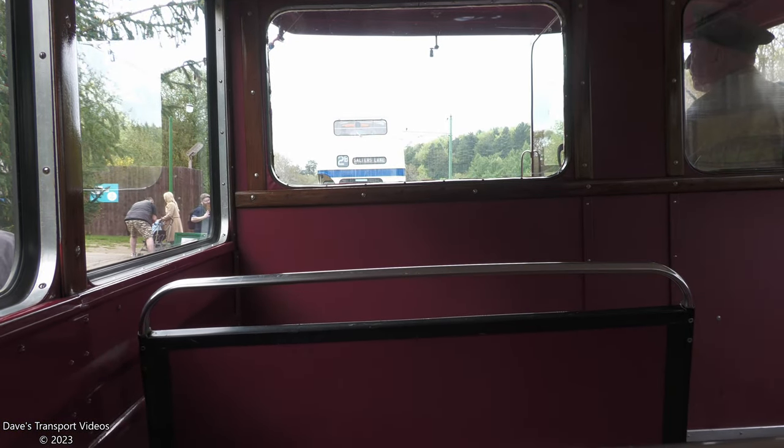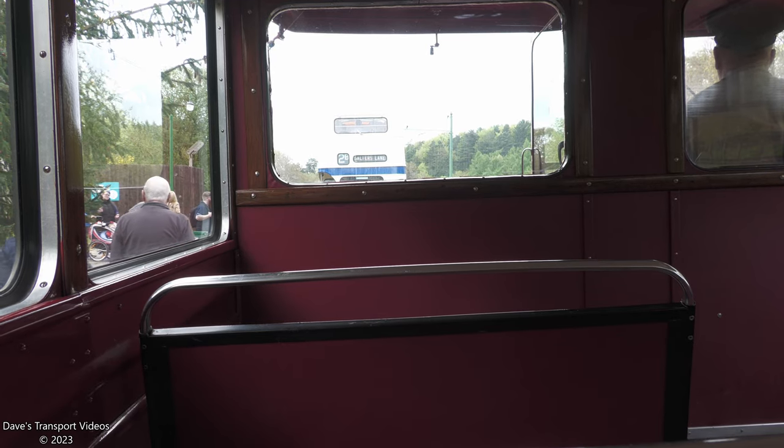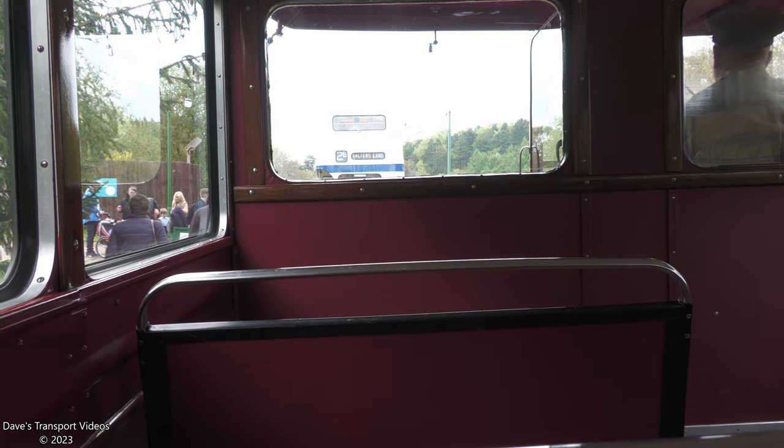Next, a ride on Sunderland 31, a lovely bus to ride on with some classic gear grinding in operation.